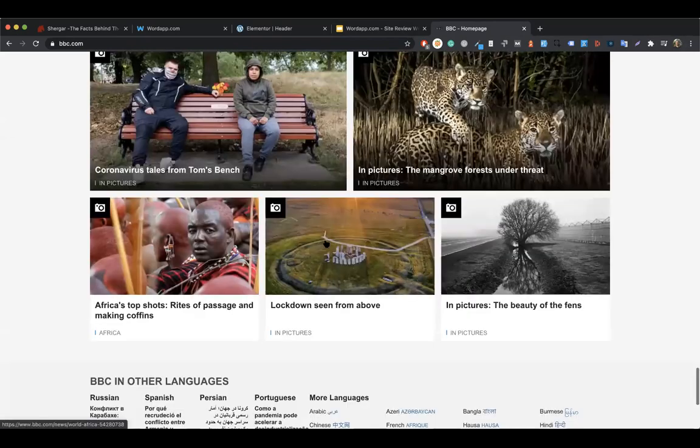Here I have a bunch of images. I can click on the image. So what do I expect to happen? Either the image would open up in full size, or most probably I would actually open the article. If I click it, it opens the article in this case.